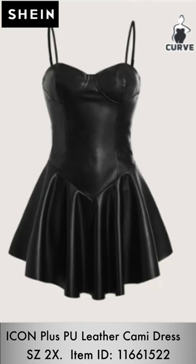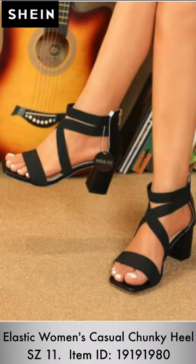Okay, girl, look at this dress, polyurethane cami dress. Girl, I did decide to pair it with my Shein chunky heels. Now, when I put this on, I was feeling extra cute, extra super sexy, baby. I'm loving the waistline. I love when there's the A-line waistline on dresses like this because it cinches you in and it does take away from your problem area. My problem area is my belly area. So I definitely love when it gives you that A shape. Girl, it cinches you all the way.